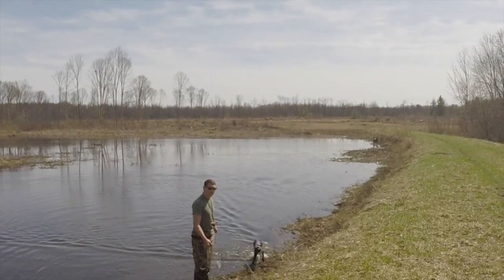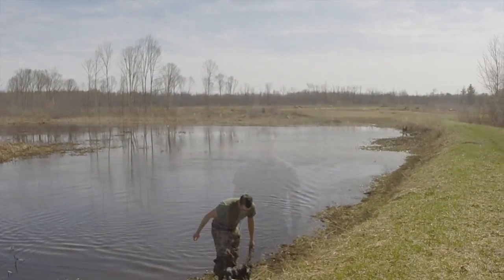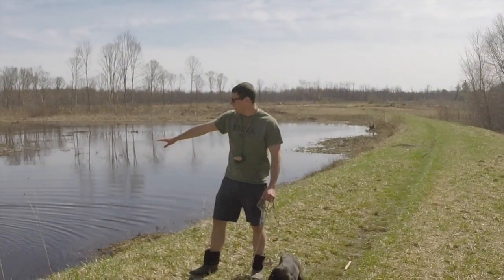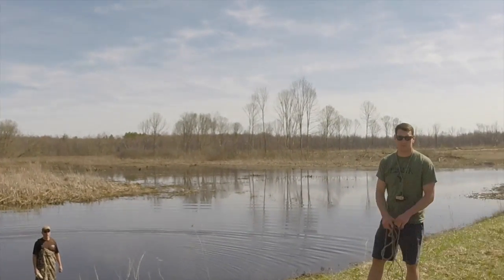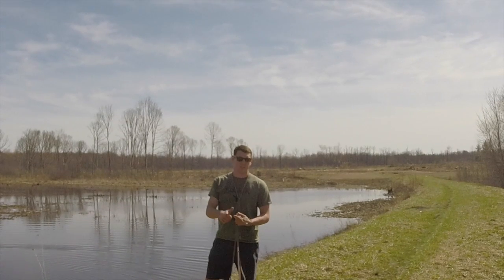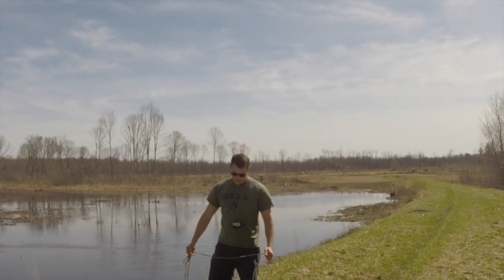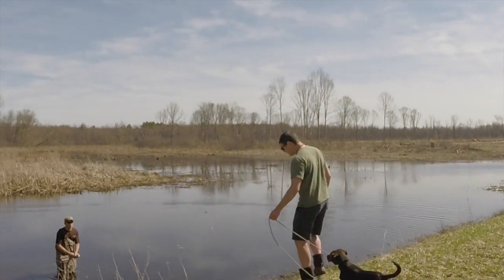We're gonna go grab Boss and see how he does. All right, we got Boss out of the truck now, and it's his turn. We got Dad already waded out into the pond, and he's gonna call Boss and really encourage him to come in and join him. So things to remember, guys, keep it fun, really exciting, big praise, and get ready to toss that bumper when he comes. Ready, Boss? Let's go, bud.